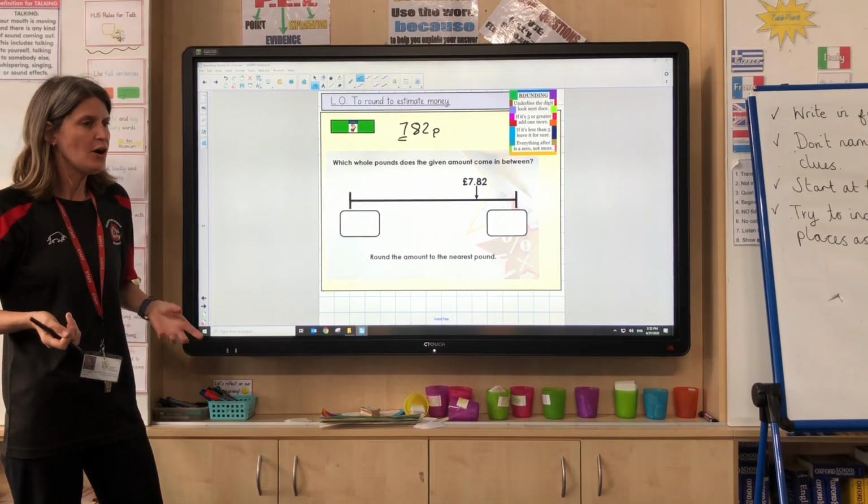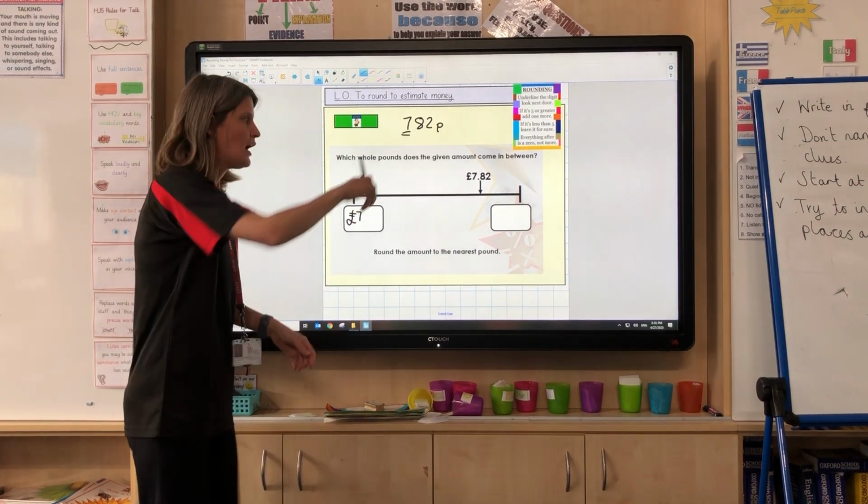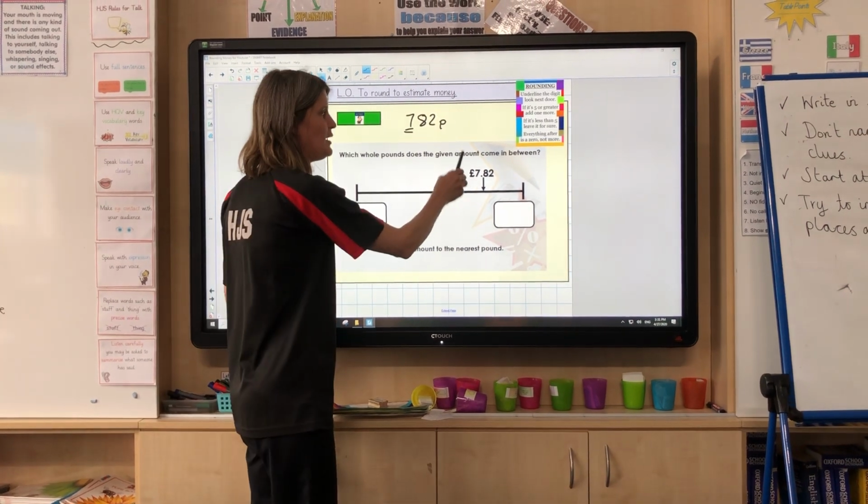But before we do that, let's just think about what whole pounds would come before it. £7.82. How many whole pounds have I got? I've got 7 whole pounds. And the whole pound value that would come after £7.82 would be £8.